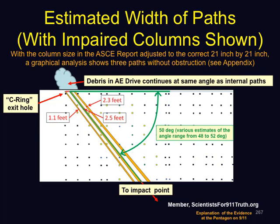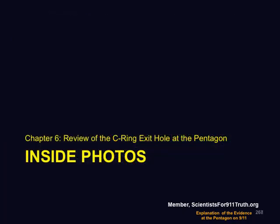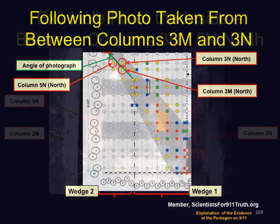What we see in the debris that spilled out on the AE drive is that it's distributed at the same angle as the internal path. Let's look at some inside photos. The green arrow marked here is looking toward the exit hole, which is at the top left. The photographer is shooting between columns 3M and 3N. You can see column 5N in the background on the left of the photo.